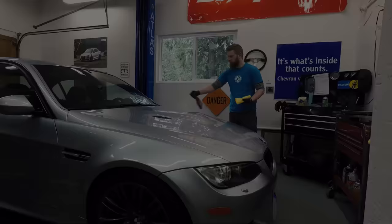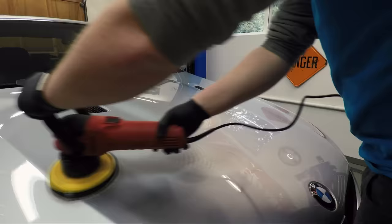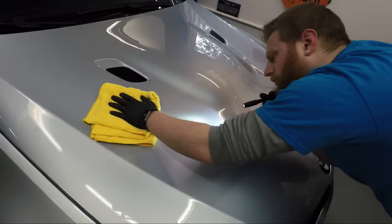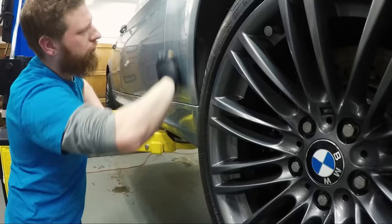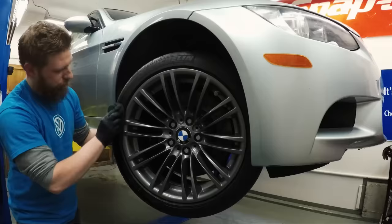We've come an incredibly long way with our M3 from where we started. Finally, all the mechanical repairs, maintenance, and visual upgrades we've done are starting to come together. The last thing our M3 really needed to truly shine was a proper detail. And after all that work, here is the result.